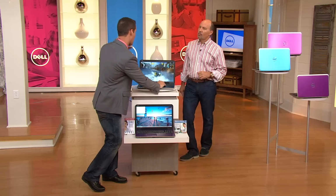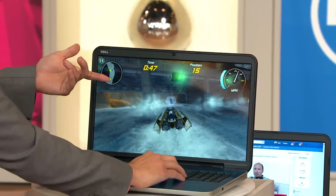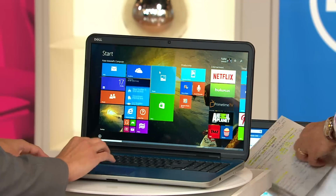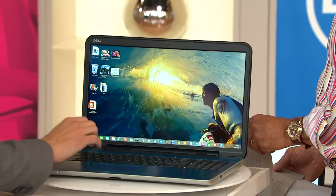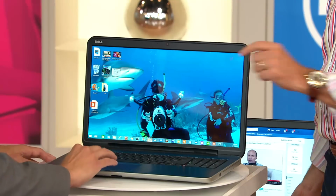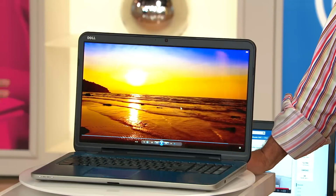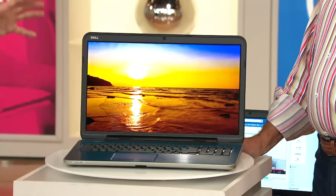And Dan, they have a Core i3, they have a Core i5, and then the i7. And you're seeing here, as I'm just talking to you, I'm gaming. I'm going through my Windows 8 operating system. I'm looking at photos. I have no lag whatsoever, and that's the power and performance of that processor. So this is Intel's newest, latest technology. Yeah, like I said, there's nothing beyond this. There's no 7.1 or 7.2 by Intel. This is their top of the line.